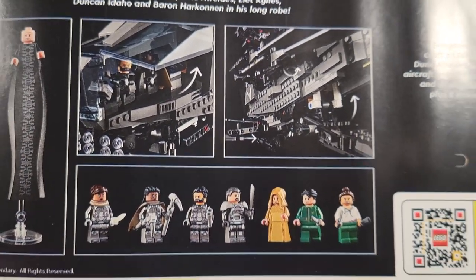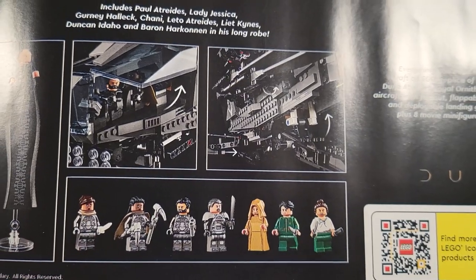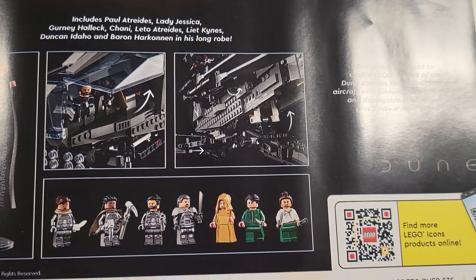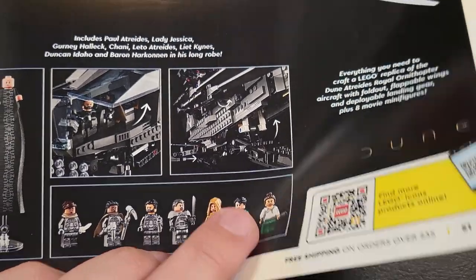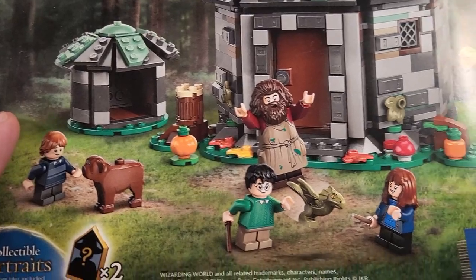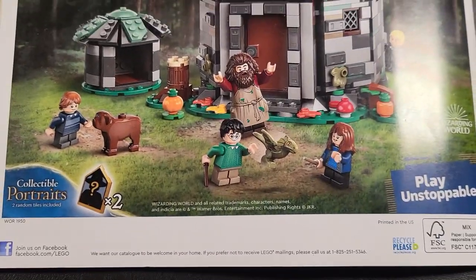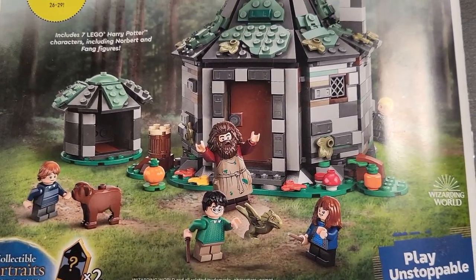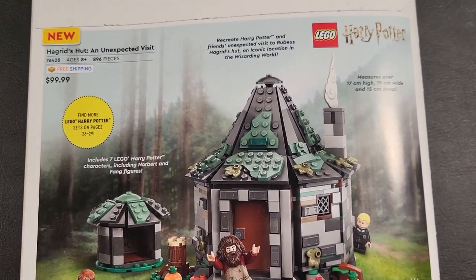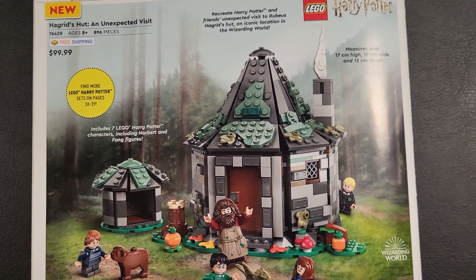So it just kind of hangs on to the value because you got such exclusiveness of each of the figs. So that is it, we got a little more on the back here. And another set. Is this one a new one? Yeah, this one's a new one. So that's another Harry Potter set.